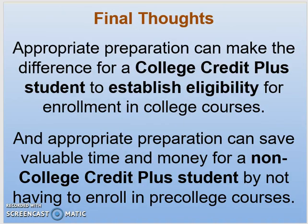Appropriate preparation can make the difference for a College Credit Plus student to establish eligibility for enrollment in college courses, and appropriate preparation can save valuable time and money for a non-College Credit Plus student by not having to enroll in pre-college courses.